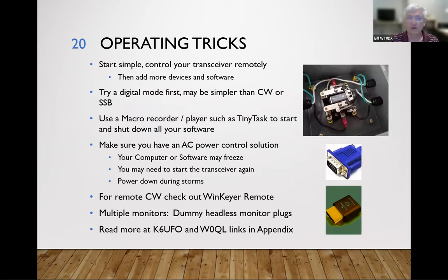Okay, so what are some of the tricks that we've learned? Well, again, I think start simple. Start by controlling your transceiver, get the basics running, then add more devices and software as you go. You might want to try a digital mode first. It might be simpler than setting up CW or sideband with your remote setup situation.